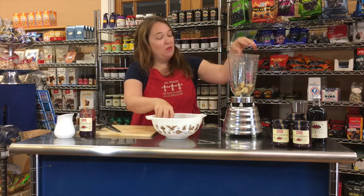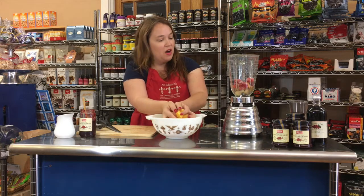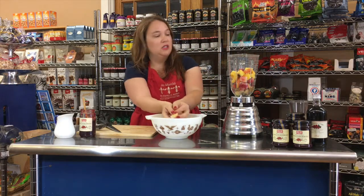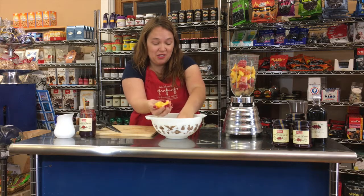When I make smoothies at home, I'm usually making them for 4 people, my husband, my kids, and myself. So I just fill this up with mango and mixed fruit. It is delicious. And then of course we'll add our lingonberries.